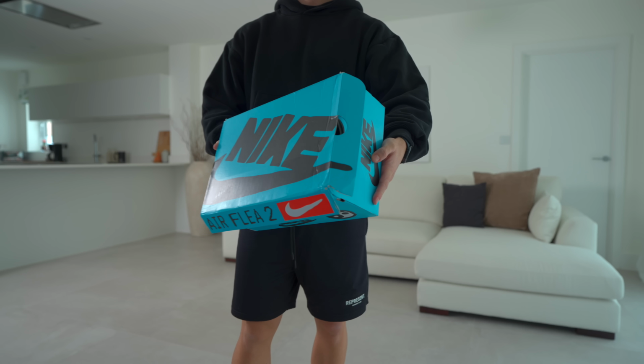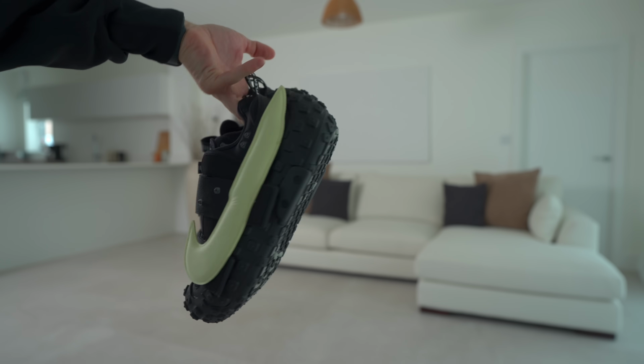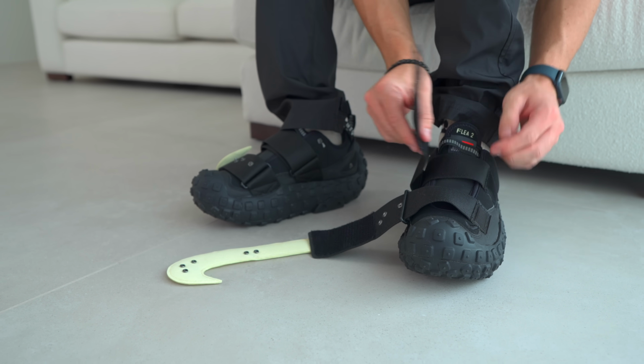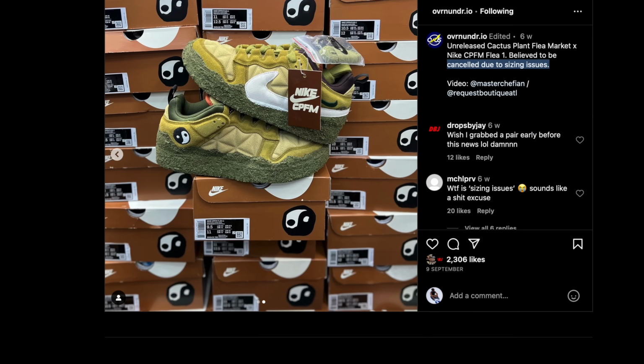So, the first thing you're gonna realize getting this pair of shoes is that they are super big and super chunky. They're also pretty heavy as well. But I think the biggest concern that people had with this pair of shoes was, of course, the sizing. So let's talk about that. So these do actually run very, very big, which is not something that has never happened before when it comes to CPFM shoes. In fact, the CPFM Flea 1 was actually cancelled due to sizing issues.